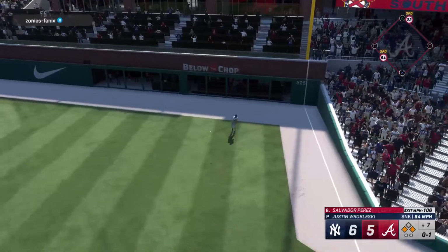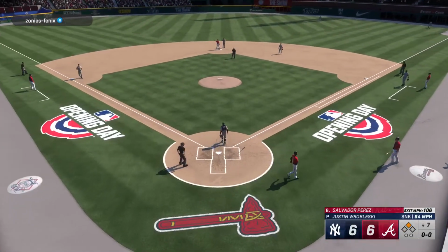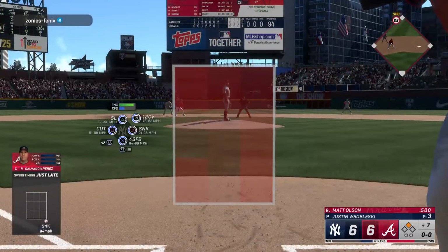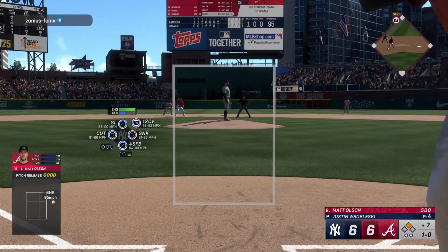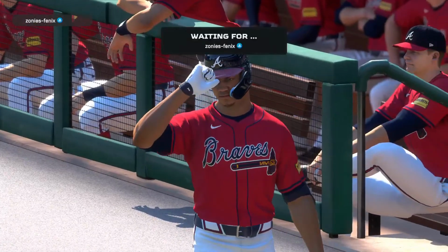Heading for the plate. He'll score, and they've tied it. Huge at bat to bring home the tying run at this point in the game. That ball was drilled 106 off the bat, and that's the kind of feedback that tells you you're right where you want to be with your swing mechanics.